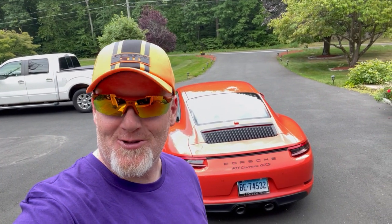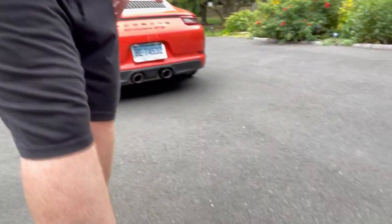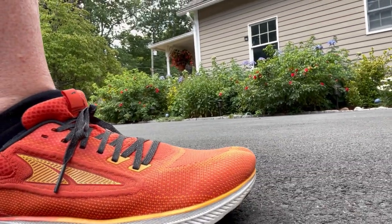So yeah, I'm on a real big orange kick. Yes, I'm one of those assholes who has a hat and a pair of sunglasses that matches his car. And there's one on my shirt. And guess what? Look at my sneakers. Look at those sneakers. Are you kidding me? I don't even know if you can see them, but there we go. I think you see them.